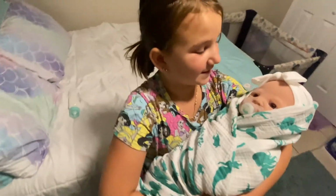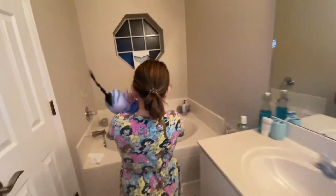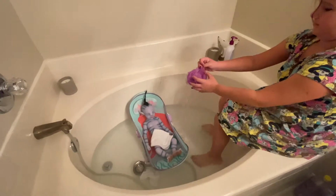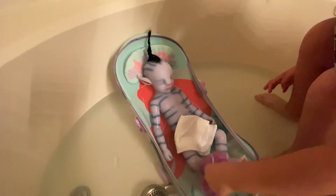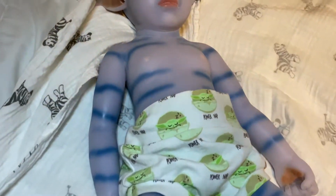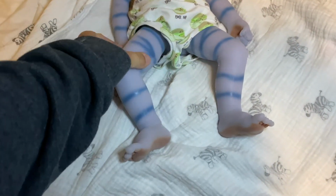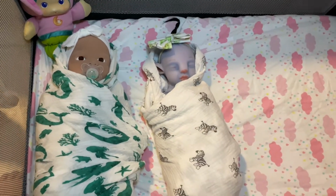All right, Luna, you gotta go nighttime. Mommy's gotta give your sisters baths. All right, next, KiKi, aka the Avatar Ruby. Time for KiKi to get changed. All right, we got KiKi all dressed, and now we're gonna swaddle her and then put her to bed. Squishy, squishy. All right, we got two down, two to go.